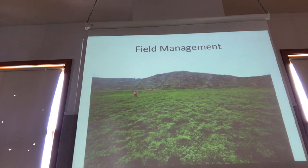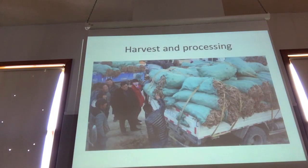After removing the covers, you can do a little bit of intertilling and loosen up the soil and remove weeds, and thin out the seedlings, use a little bit of fertilizer, and again, you'll remove the floral axis at the right time.